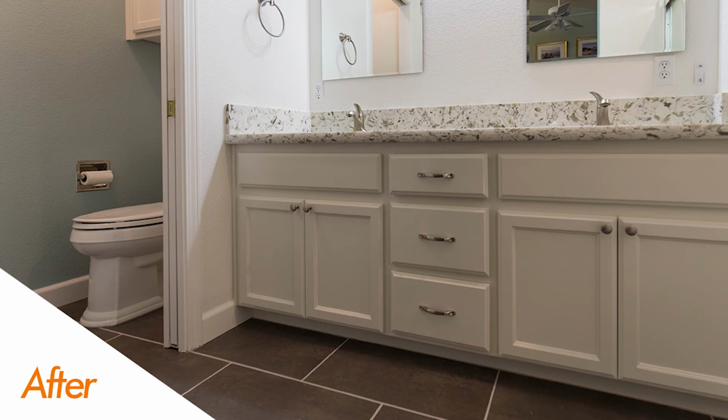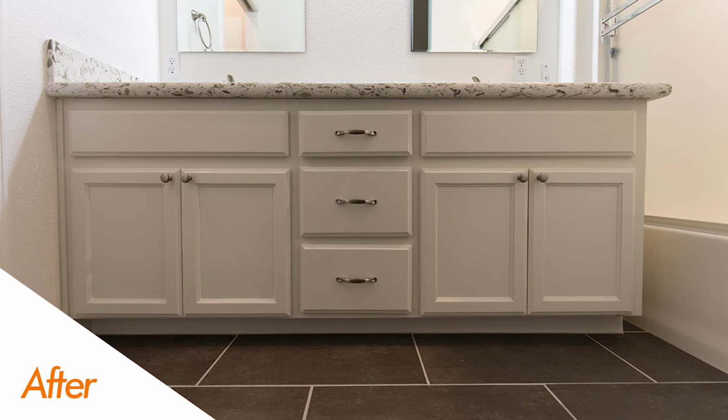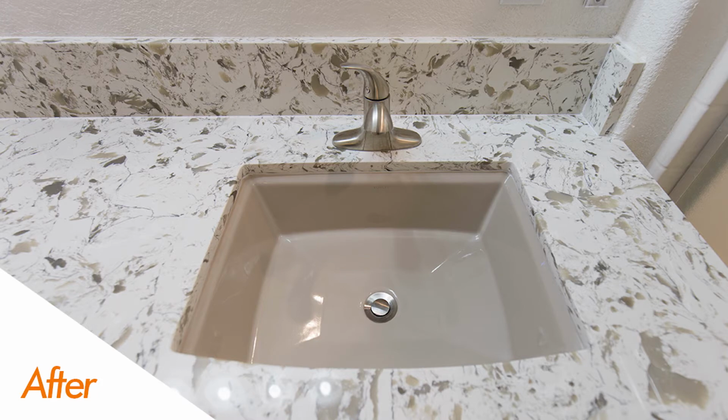We did the hall bath, the master bath, and the laundry room, and what we did there is we refinished the cabinets to match the kitchen cabinets, and also the quartz in the bathrooms to match the kitchen. So everything just ties in together in this home.